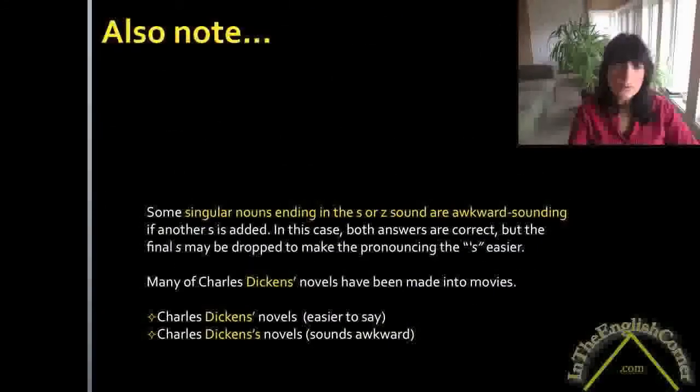Also note that some singular nouns ending in the S or Z sound can be awkward sounding if another S is added. In this case, both answers are correct, but the final S may be dropped to make the pronunciation of the S easier. For example, many of Charles Dickens' novels have been made into movies. Dickens, the name, ends in an S. You could either say Charles Dickens' novels with the apostrophe at the end of his name, or you could say Charles Dickens's novels, but that does sound awkward, so the first example is a bit more simple.